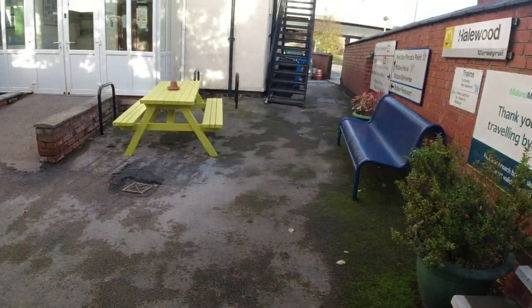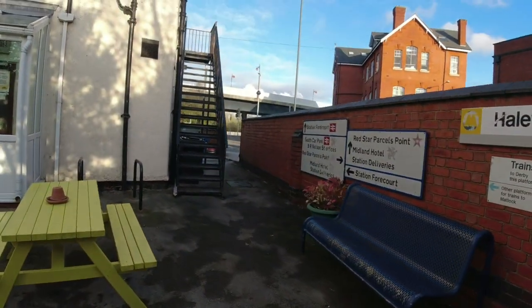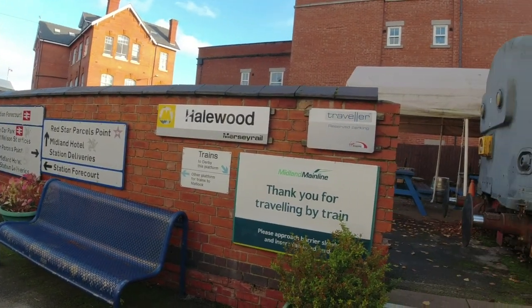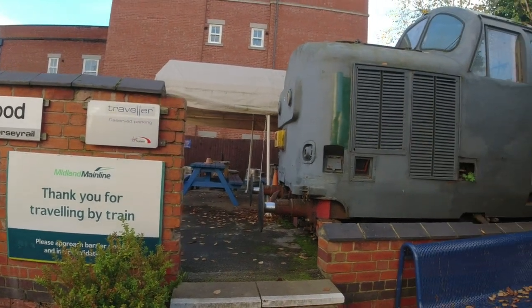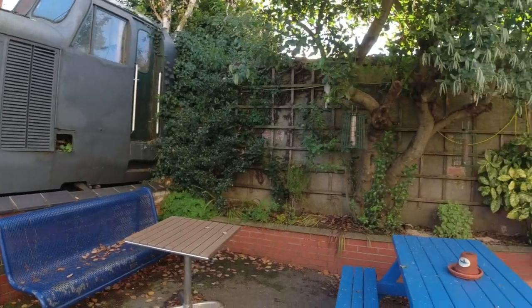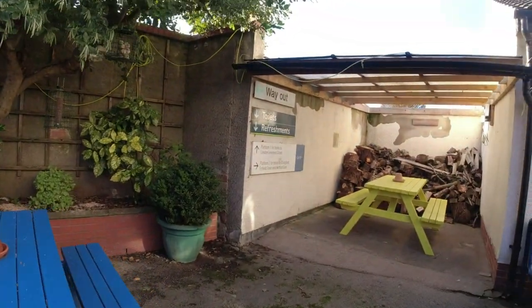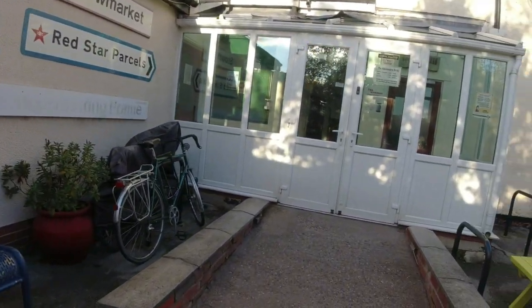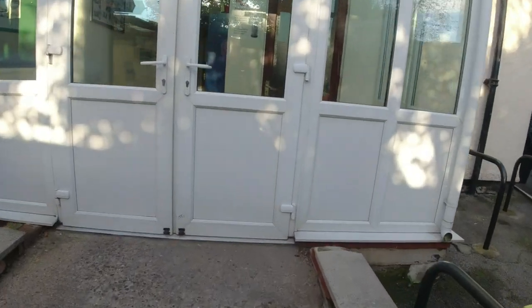No, there's some info. You've got all these signs here as well, right? Very fond of the railways with all this lot. I mean, even the benches, right, aren't they? Yeah. There's a way out. Right, so have a look at this information inside. Yeah.